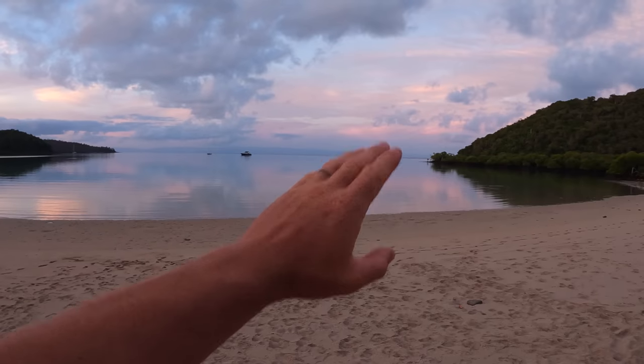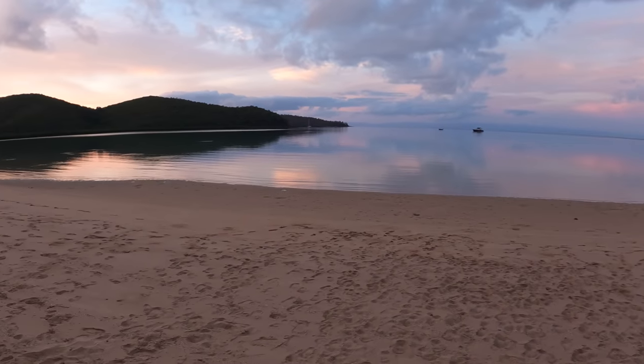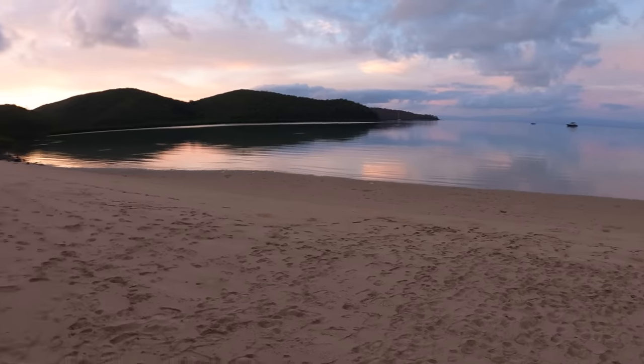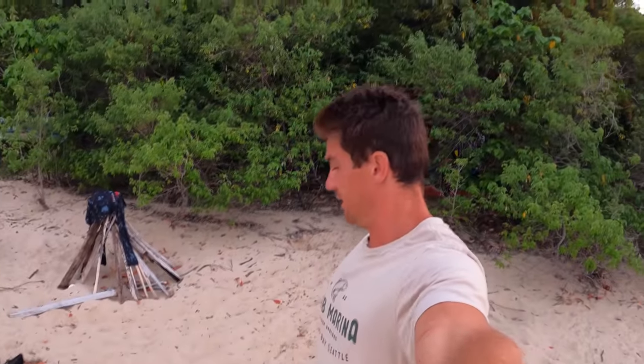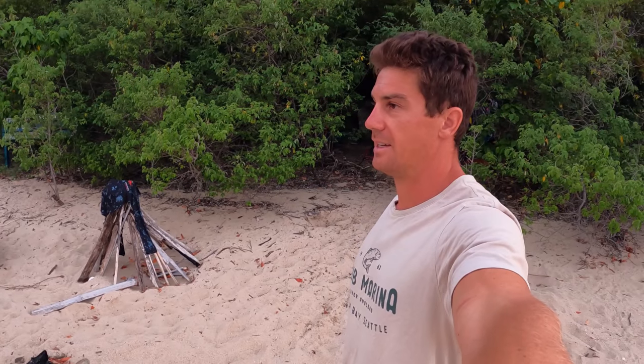A little bit of pink over here. A lot of the yachts have left already. It is extremely, extremely low tide. So now I think time for a hot drink, and then get ready.